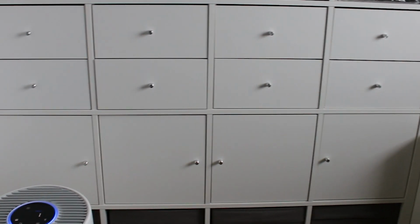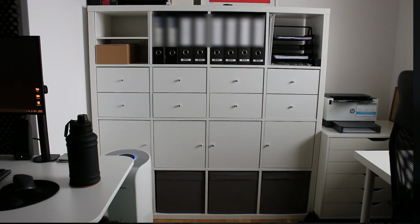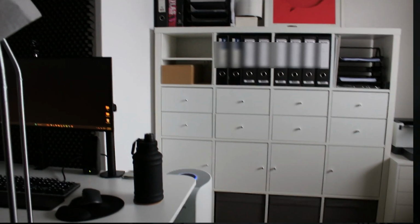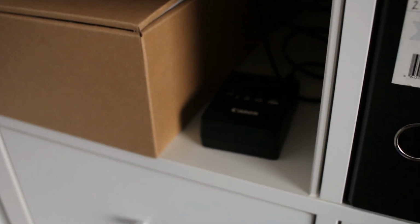Then we have the storage. This is where I keep all of my personal and business documentation. I like this IKEA shelf because you can modify it however you like. So I've set up all of these drawers here in the middle. On top of that, I have all of my main documentation, and below I keep all of the cables and all of the work stuff. I even have this small area which is perfect for charging the camera batteries.